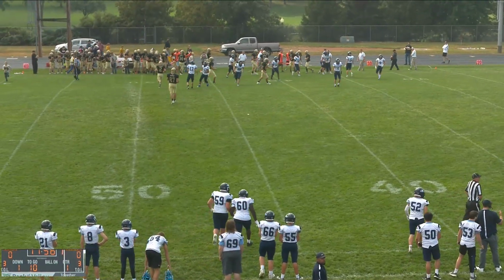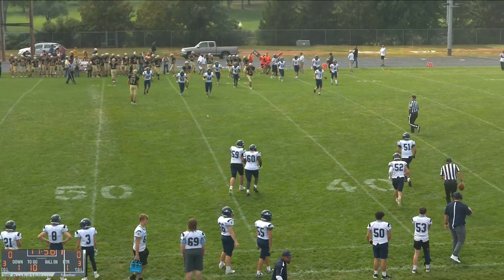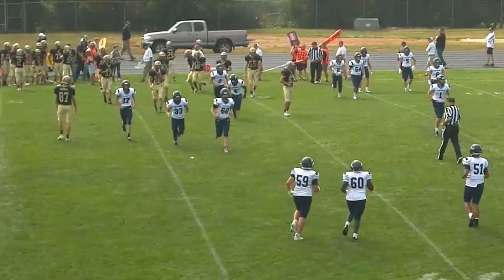Kick return on by number 2, Isaac Lumley.